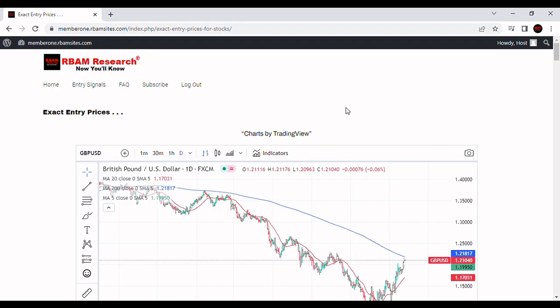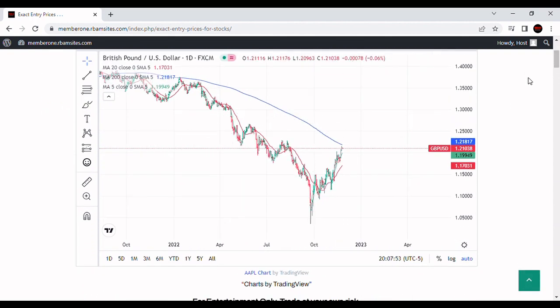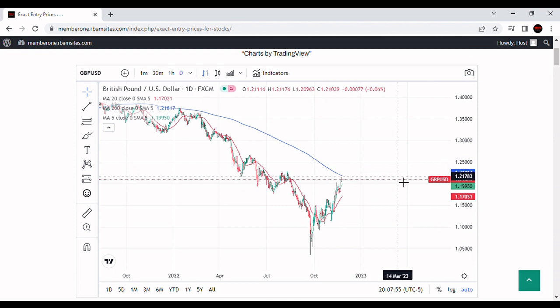We're going to do a video on the GBPUSD with technical analysis, and we've got the British pound versus the dollar here. We've got a blue 200-day moving average. We're going to show you the hourly, the daily, the weekly, and then we're going to show you entry prices for tomorrow, algorithmically generated by rbamresearch.com. Tomorrow is going to be 11/25, day after Thanksgiving.